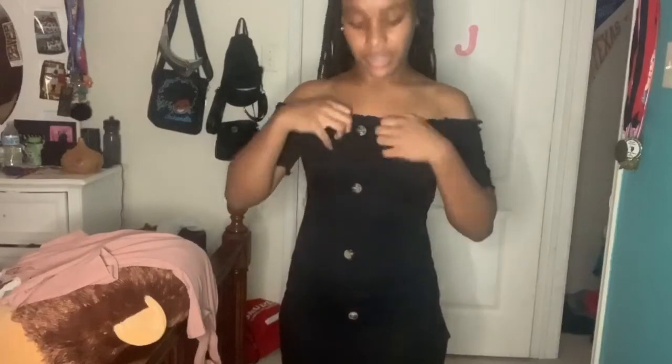All right, y'all. So, this is a black dress. Can y'all see the material on it? Then it has buttons going all the way down the dress. This one's cute. It's a nice fit. It fits really good, actually. I like this one a lot. When I first pulled it out the package, I thought it was going to be too small. I was like, no. But it's actually really cute. It fits really nice. I like it a lot. It shows my body shape a little bit.